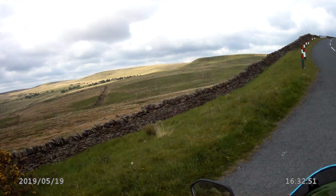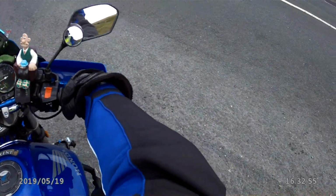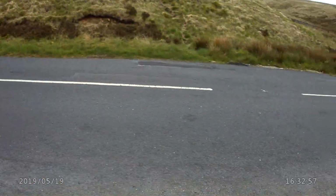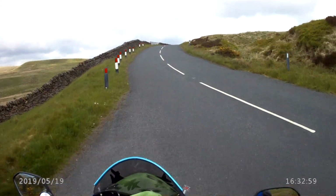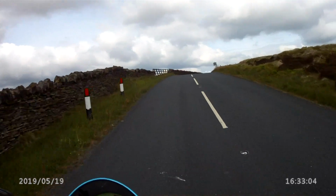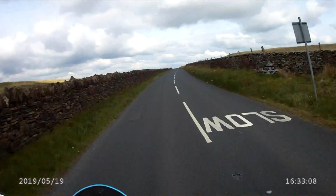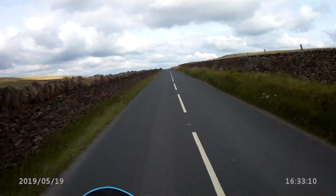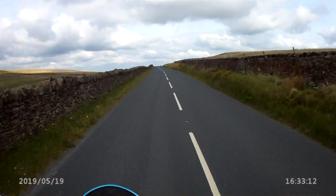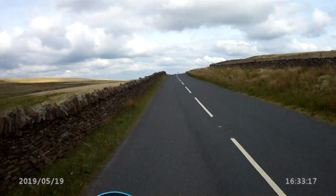Right, let's get on. There you are, stop and carry on. Nothing coming, no. In first gear for a change. Never set off in second or third gear, always knock it down. I did that once and fell off right outside my house and crunched a mirror and scuffed an indicator.